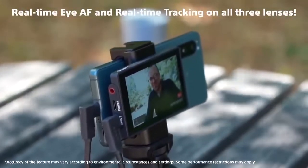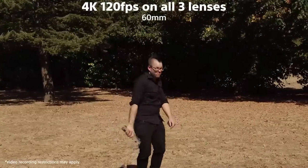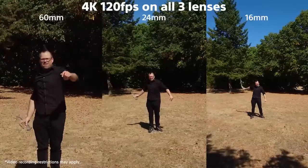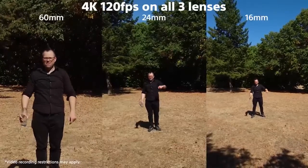You can also make anything look dramatic with the Xperia 5 Mark IV by filming in 4K 120 FPS, and either letting the handset sort the slow motion out for you, or take the high frame rate video file and edit it separately so you have more control over the final shot.